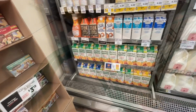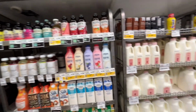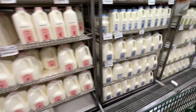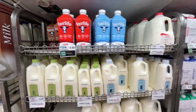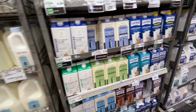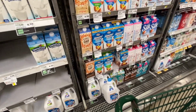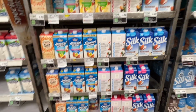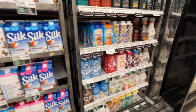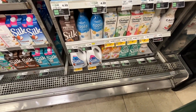And we're coming to the kombucha and the milk section. All different kinds of milk, high fat, low fat, you name it, they got it. Fairlife, there's the Fairlife, which has really gotten high in price. And all your nut milks are here. All the different kinds of milk alternatives are right here. Yeah, there's my favorite, the creamy cashew at the bottom.